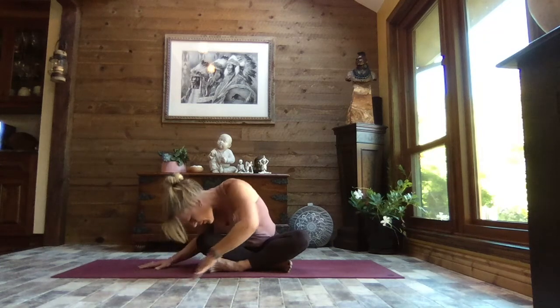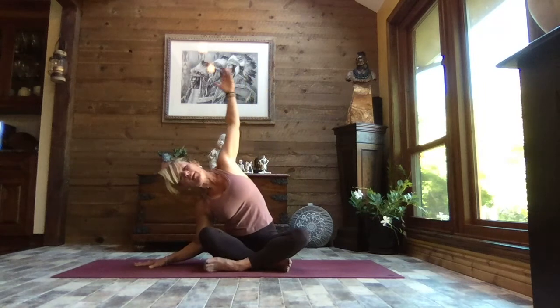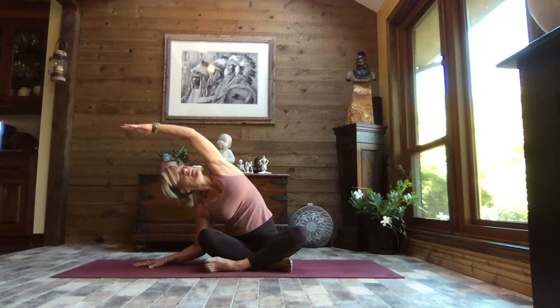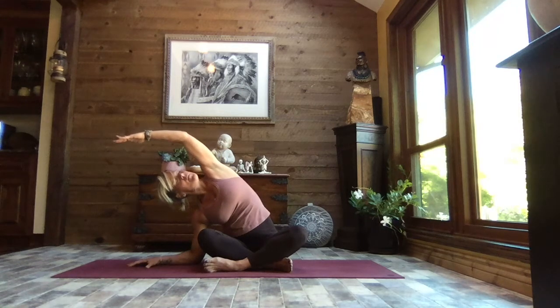Let's take that right arm up and over. Reaching out. So when I was a teenager, early teenager, hurt my back in gymnastics. Had to give up everything I loved, from tennis to skiing to dancing to gymnastics. Coming down onto that forearm, if you like. So all through teenage years and in my early 20s, was introduced to yoga.